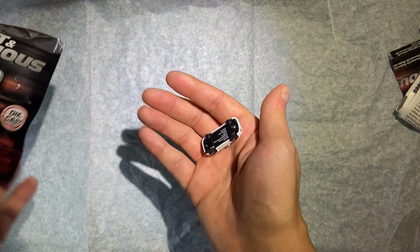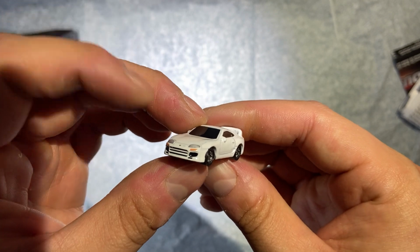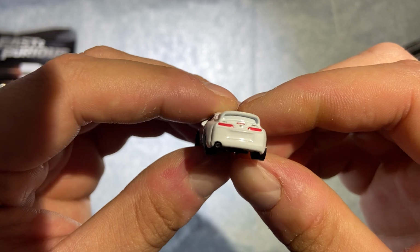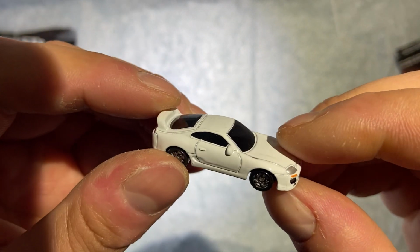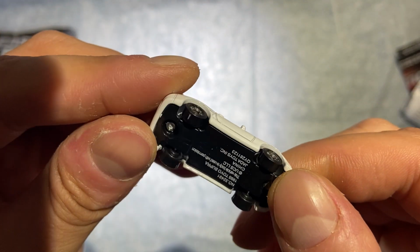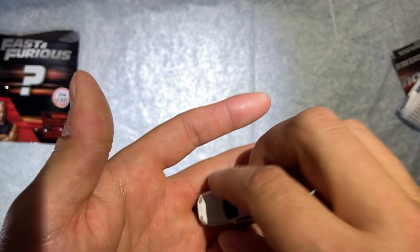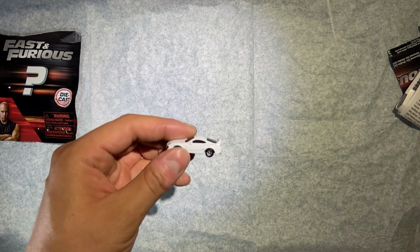Okay, bag number two, we got another Supra. This is also Brian's Supra, but this is from the 7th movie. If you remember, this is the car that he drives away from Dom in when they're parting ways at the fork in the road. And that's because Paul Walker had passed away while that movie was being shot. So this is a pretty cool car. I'm glad to have it in the collection. It doesn't roll very well, just like all of these, but cool car nonetheless. I like it.